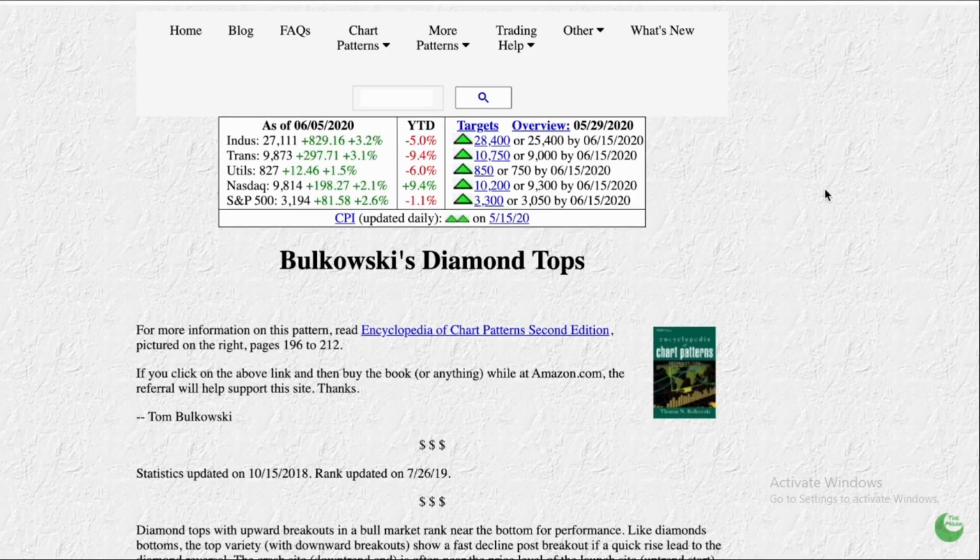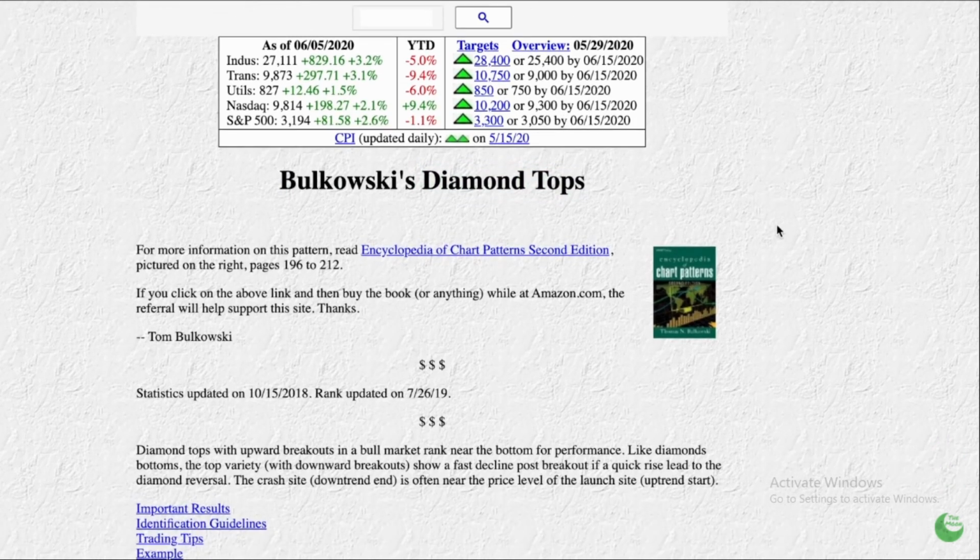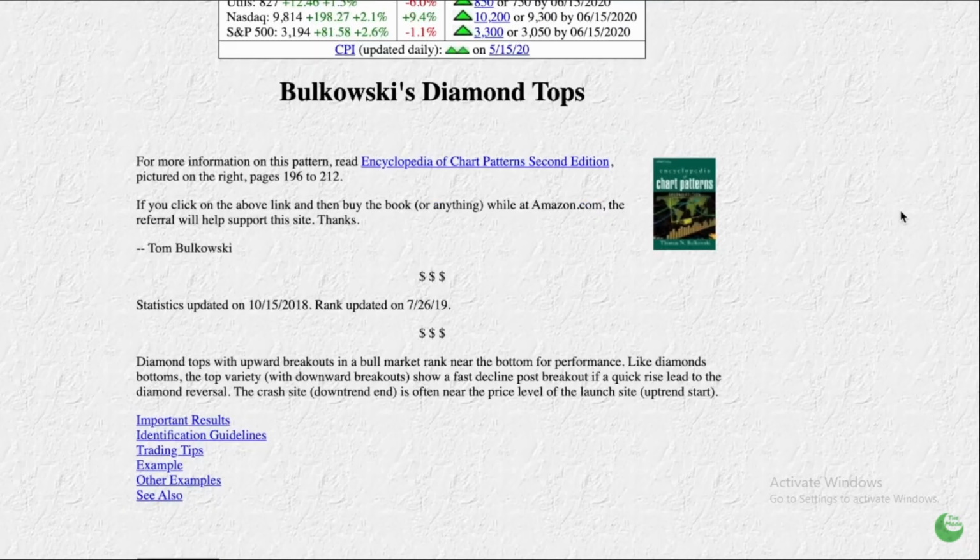But let's go over to Bulkowski's website here when he's talking about diamond tops. This is the number one site for patterns.